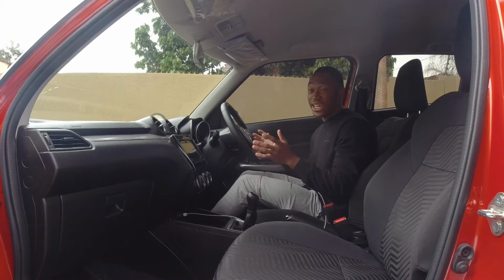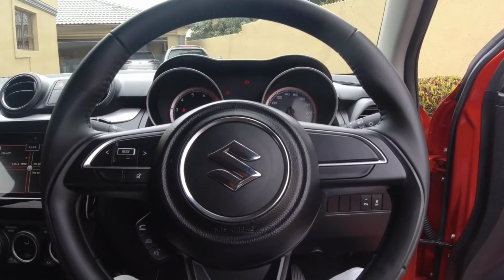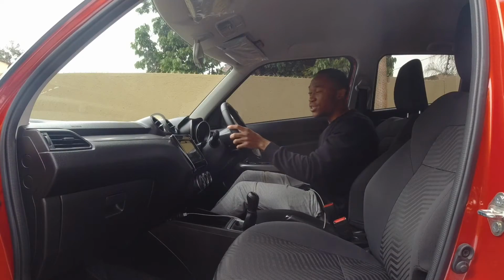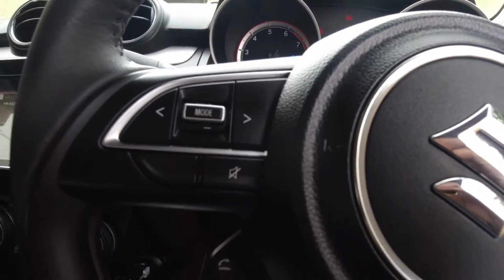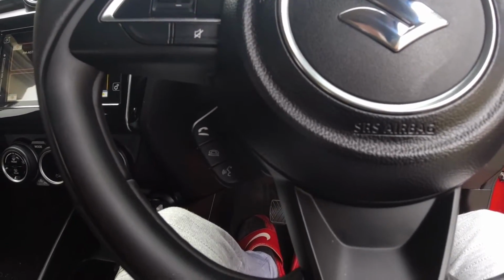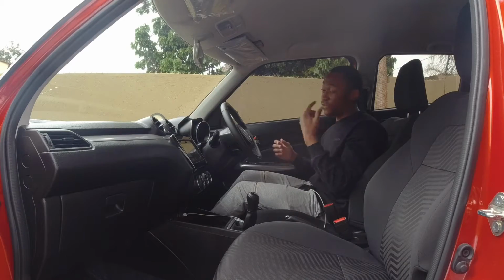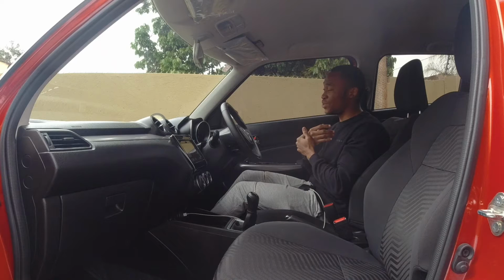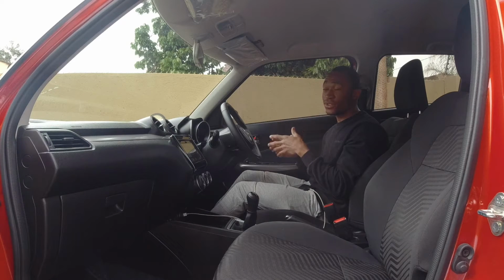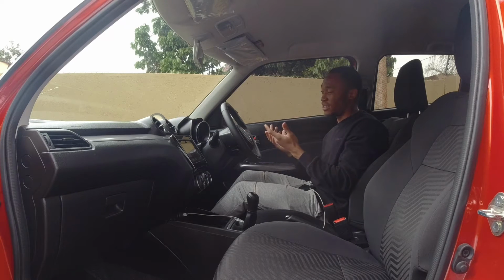On the GLX, the steering wheel comes leather covered, so that is a nice premium touch. You also have some multi-function buttons: your media controls, a volume button, buttons for skipping through tracks, and a mute button so you can quickly mute your music. There's also a phone answering and a hang up button and a voice control button, which is quite cool for the steering wheel. Models higher up the range in the Suzuki lineup come with cruise control. You can't get that on the Swift, so the right side of the steering wheel is blank, which does look asymmetrical and a bit weird, but not a big deal.